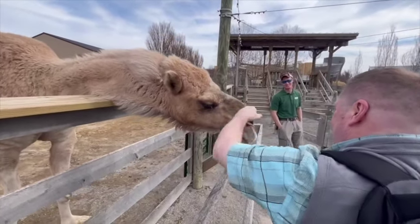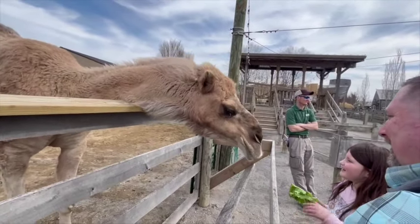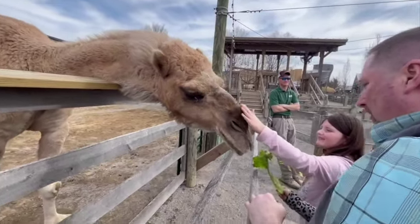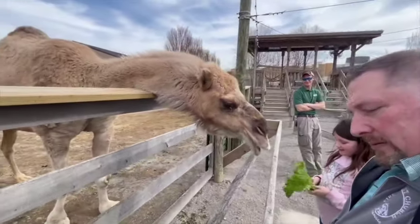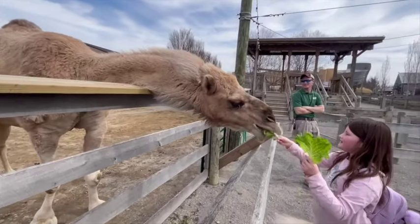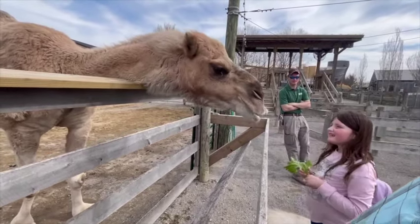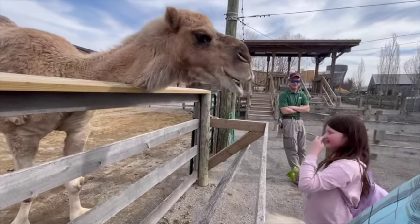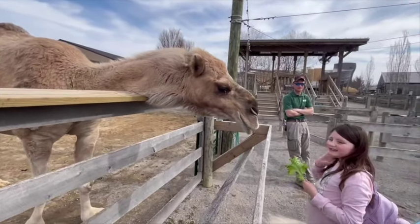Oh, he's cute. What do you think? Okay, you don't want to pet him, you just want to feed him? Okay. Does Lawson want to do one? Lawson, you sure? Sure. Why not? Look, just what Emmy's doing. Where do I put this? Dad will hold it. Come here. You don't have to have me touch you. Yeah, you can just feed him the lettuce.